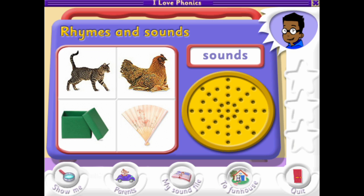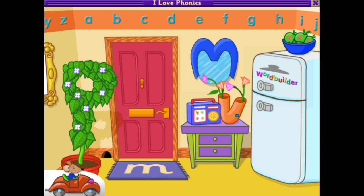If you don't want to play... Sorry, you need to learn some more letters on our computer before you can play this game.